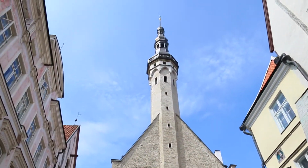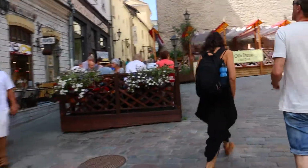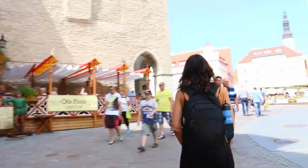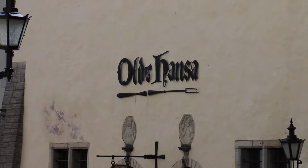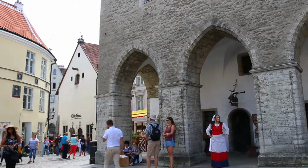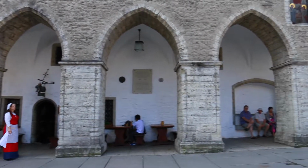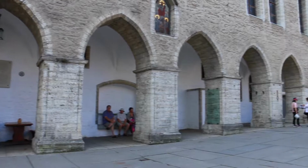Look at this thing, man. Doesn't this look awesome or what? Look at this. And that's how you wash your hands here. Absolutely amazing. The best part, watch this.